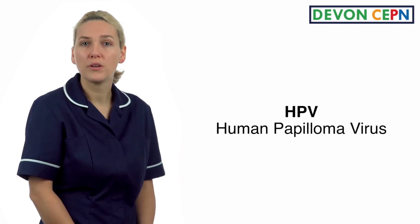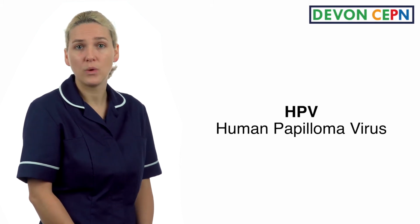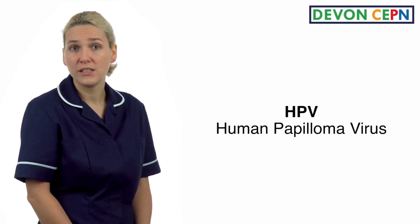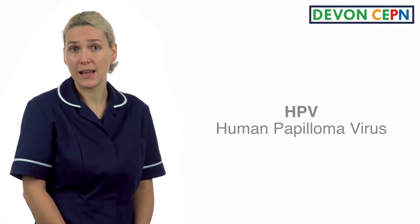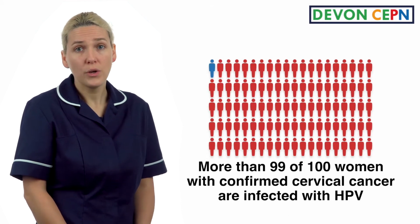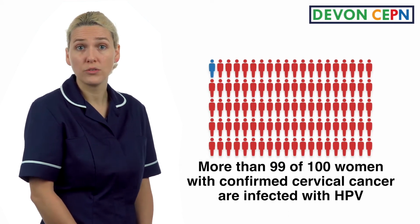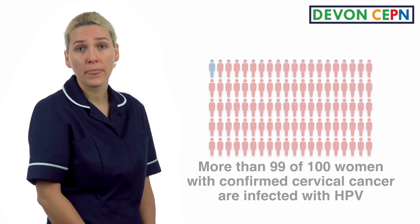Human papillomavirus, or HPV for short, is a common virus that infects men and women. In the majority of cases, your immune system will get rid of the virus, but in a proportion of people, this isn't the case. Even though HPV does not always cause cervical cancer, we know that more than 99 out of every 100 women who have confirmed cervical cancer are infected with HPV.